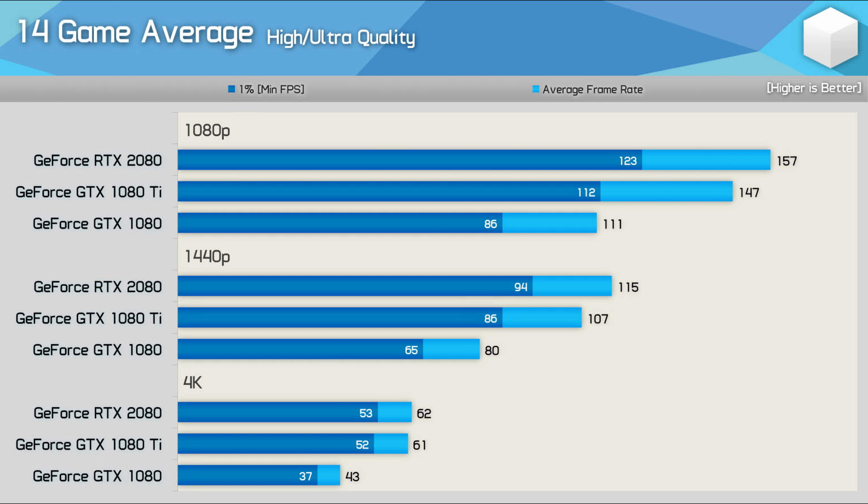At 1440p, the RTX 2080 was just 7% faster than the GTX 1080 Ti, with that margin closing to just 1.5% at 4K. Then when compared to the vanilla GTX 1080, the RTX 2080 was 44% faster at 1440p and 4K. That's a small improvement over the 33% margin we saw 2 years ago in our 36 game benchmark, which included a number of older games where the Turing architecture offered nothing over Pascal.